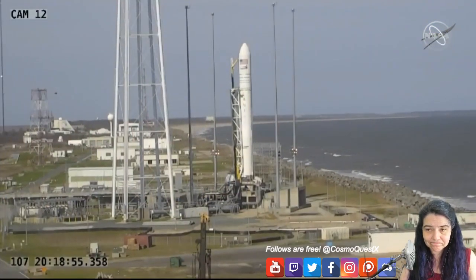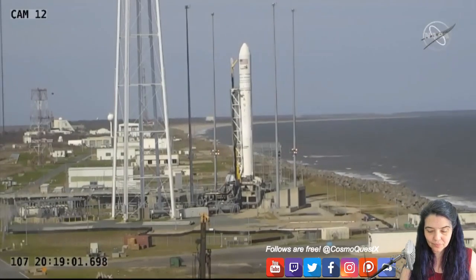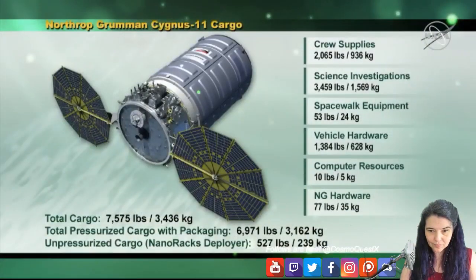On top of the Antares rocket, you can see the fairing. Underneath the fairing is the Cygnus cargo vehicle, loaded with about 7,600 pounds of cargo. To date, that is the largest load that was flown, a Cygnus vehicle to be flown on an Antares rocket. You can see the breakdown here. Just about half of that are scientific investigations, many of which will be loaded onto the International Space Station, some of which were part of a late load procedure, which we'll go over during today's broadcast.